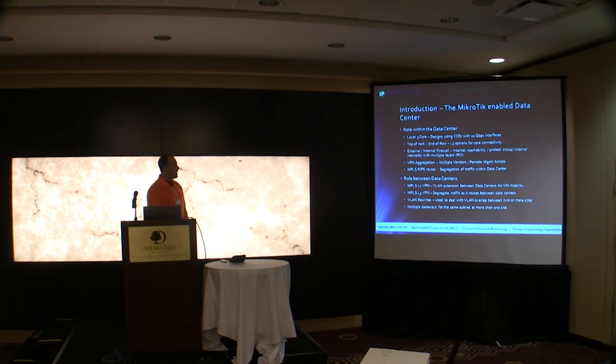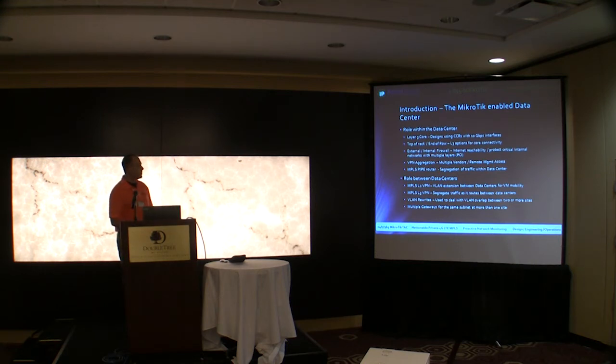VPN aggregation is great. You can put a pair of them out there to VPN aggregate. A lot of data centers have tons and tons of VPNs coming in. They'll have hundreds coming in from overseas to get vendors in there and remote management and access. And you can pop up a pair of MikroTik CCRs, put them in a redundant state. You can actually put them behind the load balancer and do SSTP or IPsec or really whatever you want to.